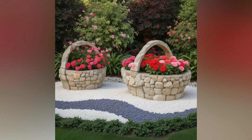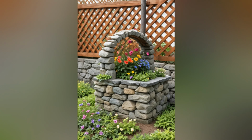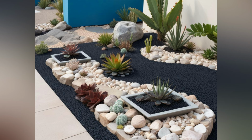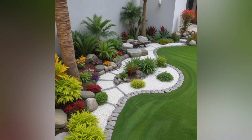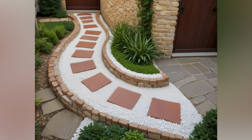When it comes to creating a garden that exudes beauty and durability, stone is a classic choice that never goes out of style. Stone gardens offer a unique blend of natural elegance and structural integrity, allowing you to design outdoor spaces that are both visually stunning and resilient. Whether you're aiming for a tranquil Zen garden, a rustic cottage vibe, or a contemporary landscape, stone can be the perfect element to bring your vision to life.